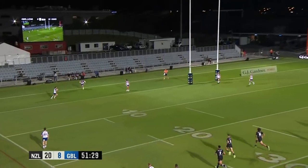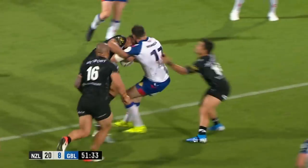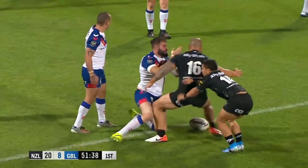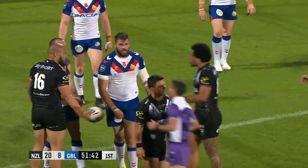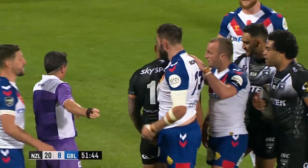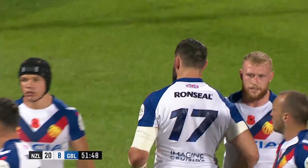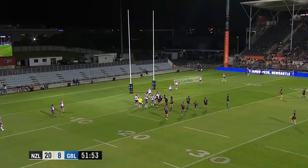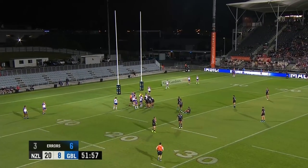So the margin cut from 18 down to 12 points. Wormsley. Leeson, try to Great Britain get them right back into the contest. A little error though from Wormsley. Some of these guys have had a lot of football. Starting to feel a little bit fatigued. Come on, boys. Simple errors.